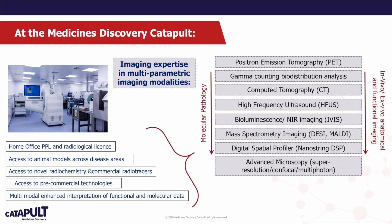So we have our full Home Office projects and radiological license. We have access to a wide range of animal models, and we're disease agnostic. We have access to not only commercial radiotracers, but also novel radiochemistry. And excitingly, we have access to also pre-commercial technologies, so technologies that are not commercially available to test your compounds, your delivery methods, we can perform these in-house. And where we really see the benefits of our imaging suite is in that multimodal enhanced interpretation of functional and molecular data.